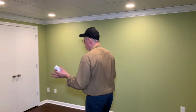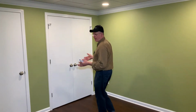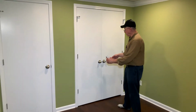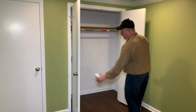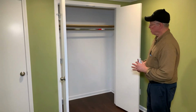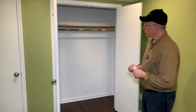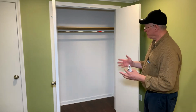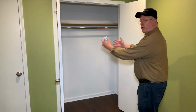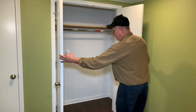This particular customer liked the ideas that I was presenting here. We love using these French doors. So here's your closet, rather than having a bifold or even slider doors, we use the French doors. People love them. It looks nice, full access to the closet. I highly recommend it.